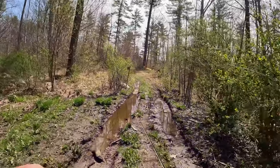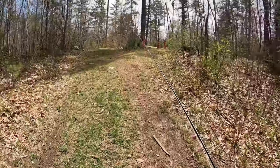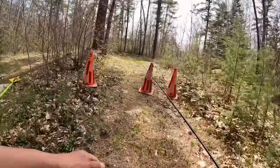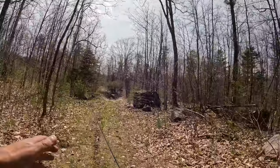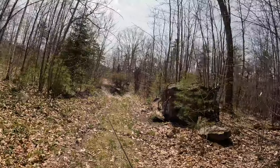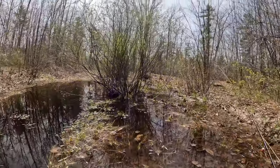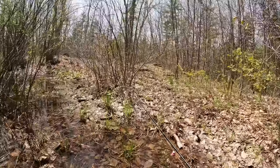So let's walk down here and see if there's any fish. A little warmer out than expected, so I might get a little bit toasty. And I think the particular trail for this river is actually on the other side, so I might be SOL. Nice vernal pool. Hopefully that doesn't dry up in the rest of the springtime here.